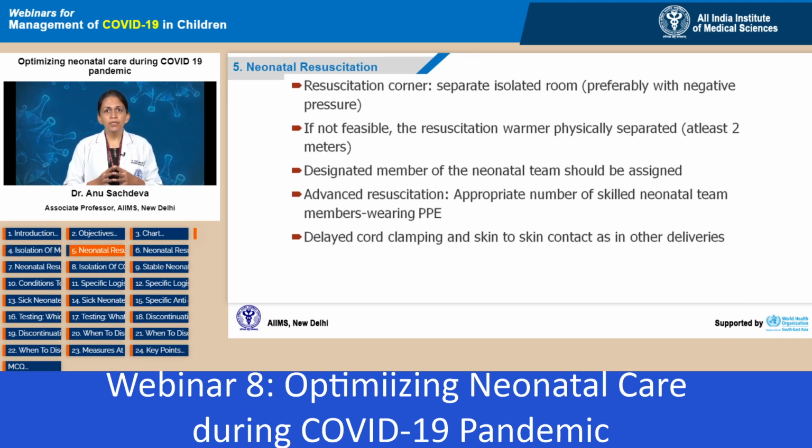Resuscitation corner should be in a separate isolated room, preferably with negative pressure. If it is not possible, then it could be in the same room but at least 6 feet away from the mother with a physical barrier like a curtain. A designated member of the neonatal team who is senior should be assigned to attend these deliveries. If it is anticipated that the baby may require advanced resuscitation, an appropriate number of skilled team members wearing appropriate personal protective equipment should be present.